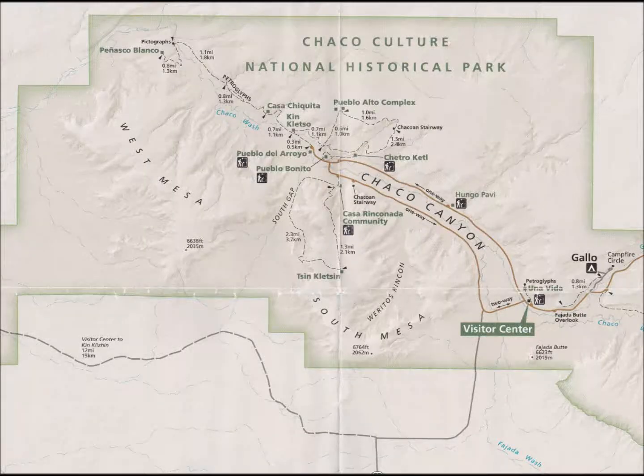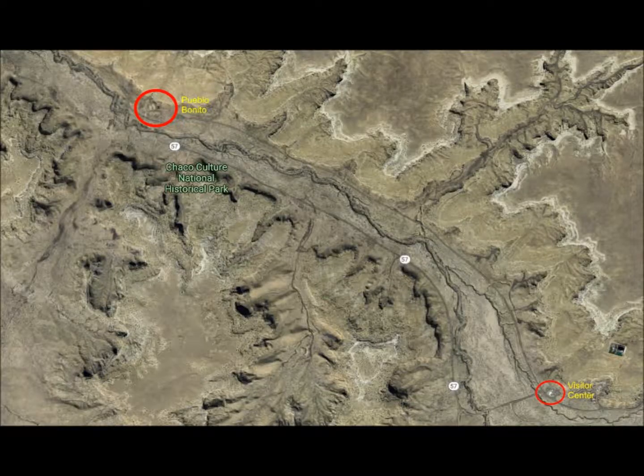Una Vida is in the Chaco Culture National Historical Park. The visitor center for the park was located adjacent to the ruins of Una Vida. Note also the location of Fajada Butte. This is a view of Chaco Canyon. Pueblo Bonito is several miles to the west of the visitor center. Una Vida could be your first stop after the visitor center.